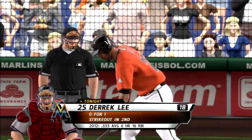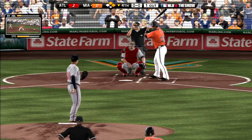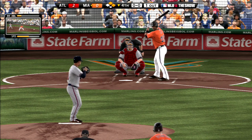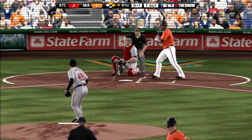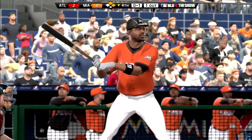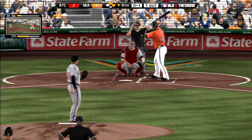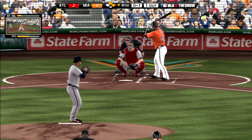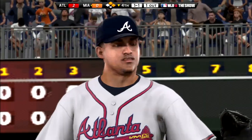Derek Lee will stride in again. He struck out swinging his first time. Here's the first pitch. In there at the knees, strike one. And low, it's a ball and a strike.